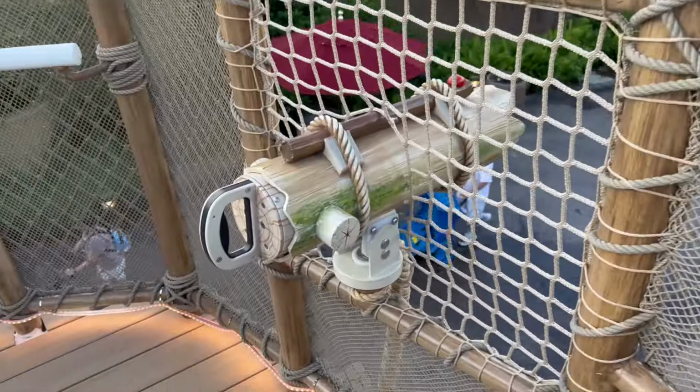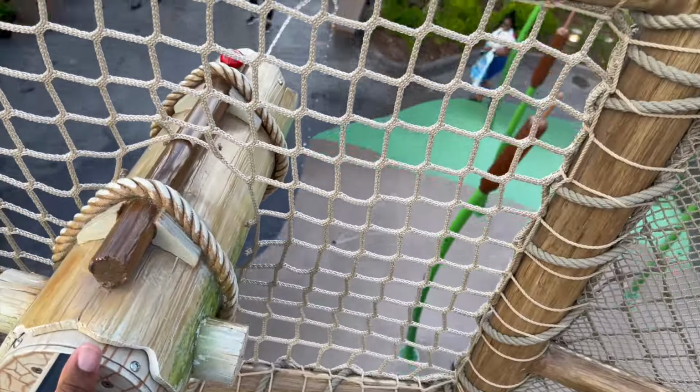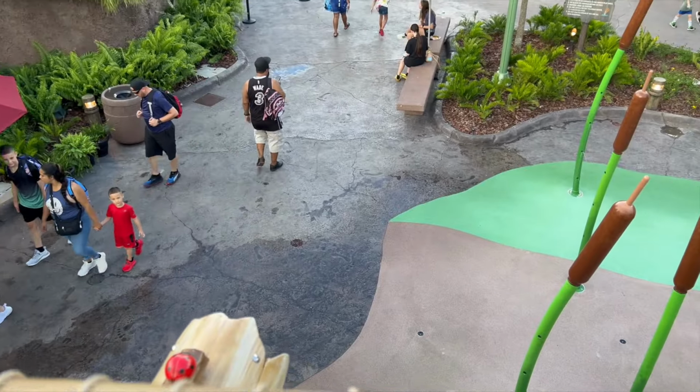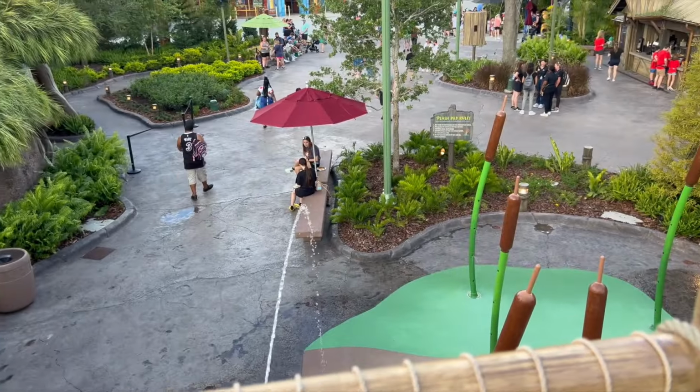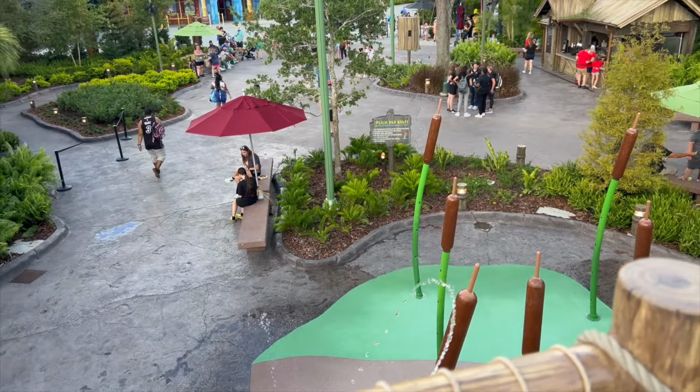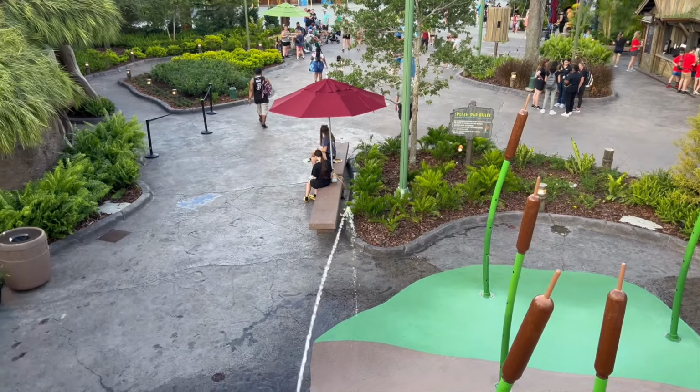This is hilarious. Maybe because the walking path is right there. So with this one, you can't move it to the left at all because it'll be in the walking path, but you can only move it to the right. But if you go wild, you can still get people in the walking path. It's funny.